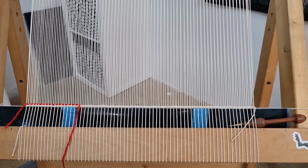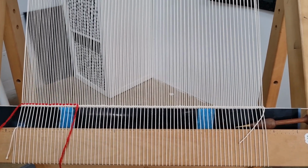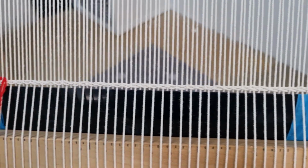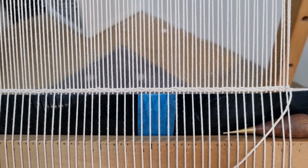And here I am just starting the hem. Not my favourite bit, but you know, has to be done.